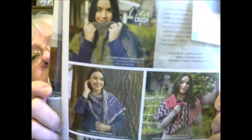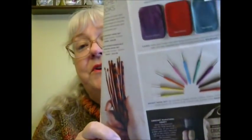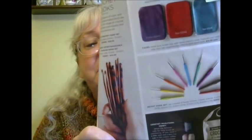They have some crochet patterns. There's a whole bunch of crocheted shawls here. And here are some crochet hooks. They sell knitting needles as well as crochet hooks. So all kinds of stuff. It's a lot of fun to look through. And yeah, so that was fun getting that magazine.